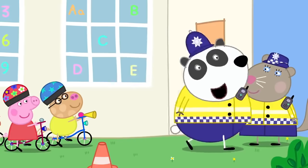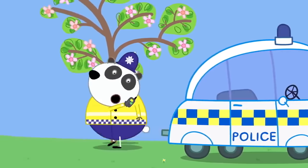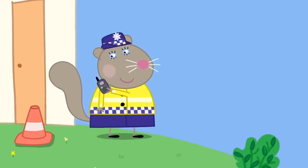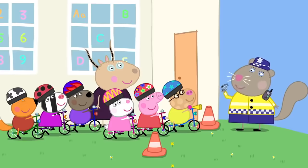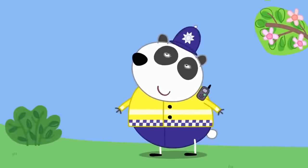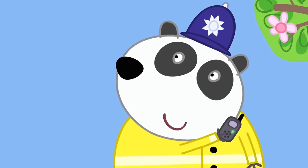Now for the last bit of the lesson. Where's he going? Police Officer Panda is driving to the bottom of the hill. Calling Police Officer Squirrel. Over. Can you read me? Over. Read you loud and clear. Over. The police have special phones to talk to each other. I'm in position. Over. Now, when I blow my whistle, I want you all to cycle down the hill and use your brakes to not bump into Police Officer Panda. Okay. They're on their way. Over. I see them coming. Over.